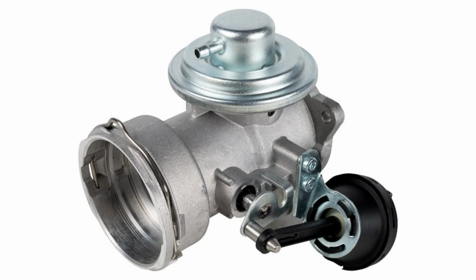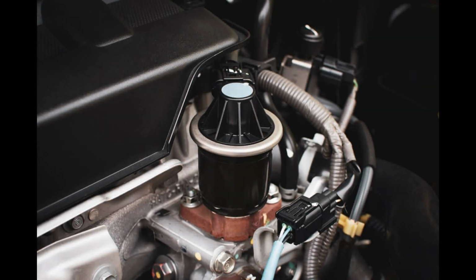The exhaust gas recirculation (EGR) valve helps reduce emissions by recirculating a portion of the exhaust gases back into the engine cylinders. If the EGR valve gets stuck open or clogged, it can cause the engine to idle roughly, with RPMs fluctuating up and down. Inspecting and cleaning the EGR valve can resolve this issue.